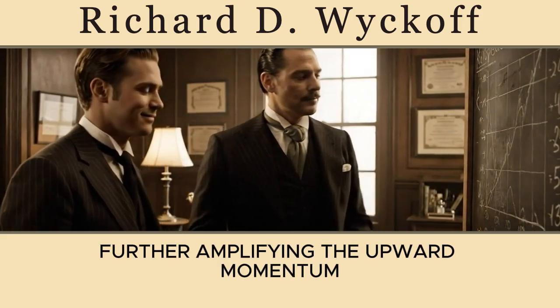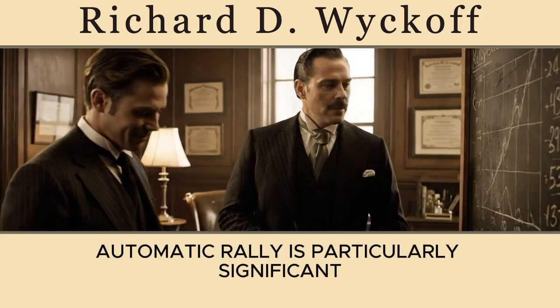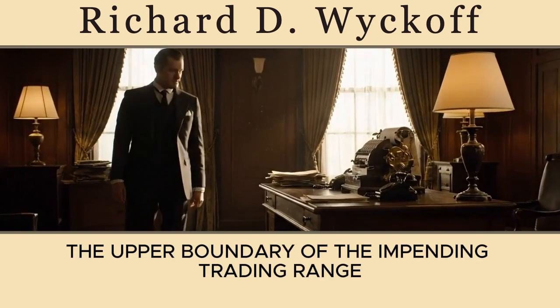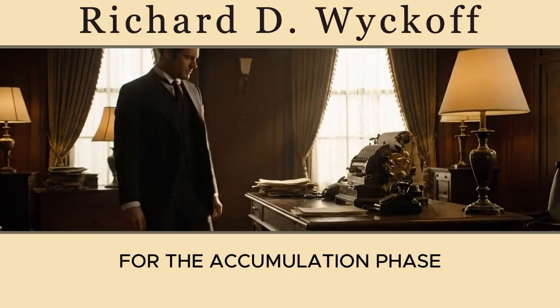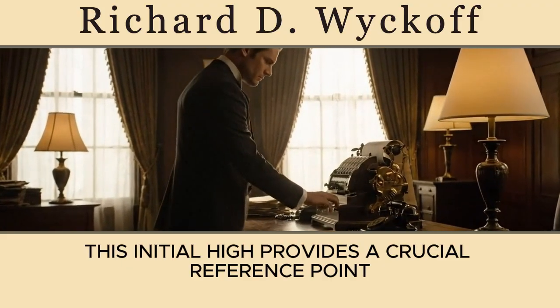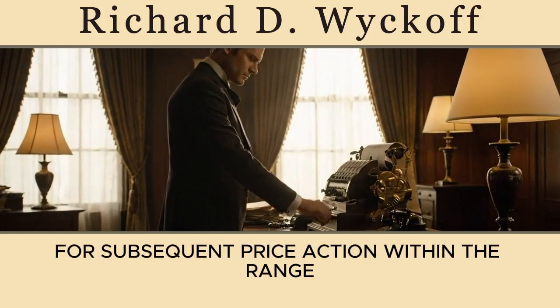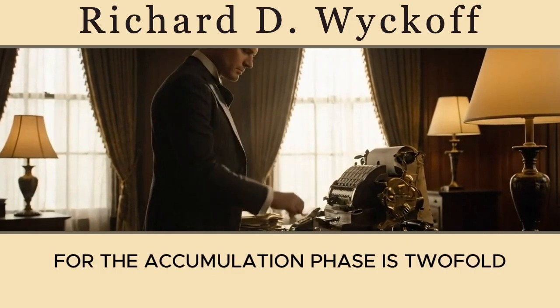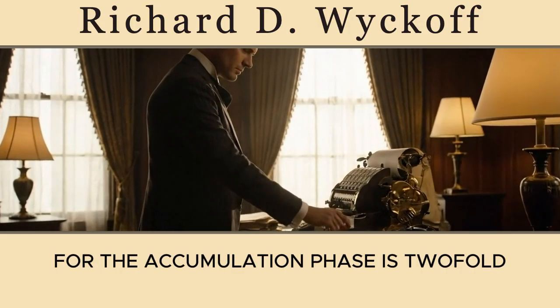the upward momentum. The peak of this automatic rally is particularly significant, as it frequently helps to define the upper boundary of the impending trading range for the accumulation phase. This initial high provides a crucial reference point for subsequent price action within the range. The significance of the automatic rally for the accumulation phase is twofold.